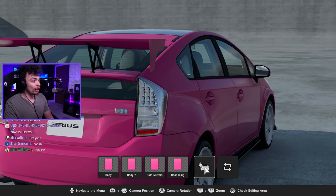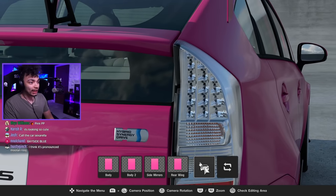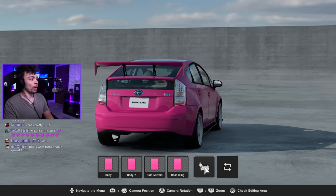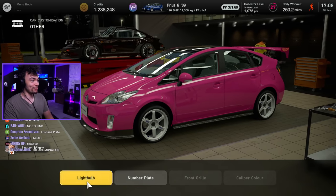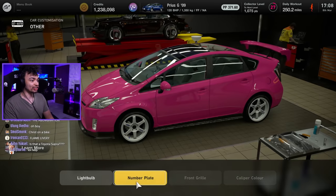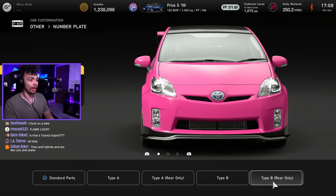But look, it's got them Euro Boy clear lights. Clear lights. That's what all the Euro Boys want. So why not get a Prius? This is making me feel hot. Mate, they couldn't even afford to put bloody normal colored lights in there. It's still like old granddad spec.